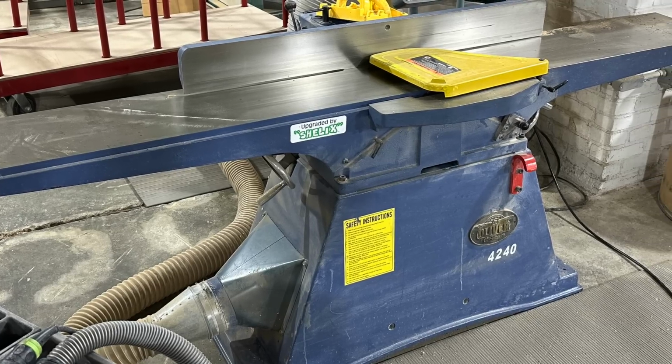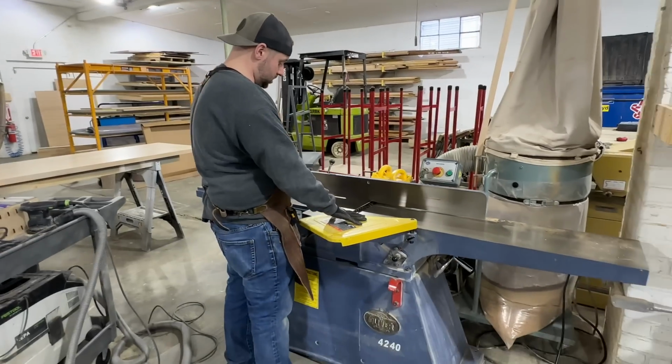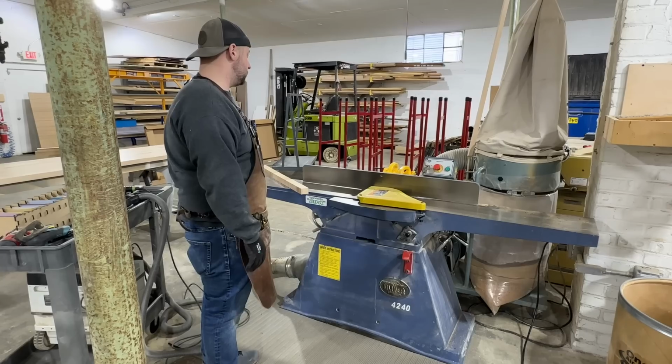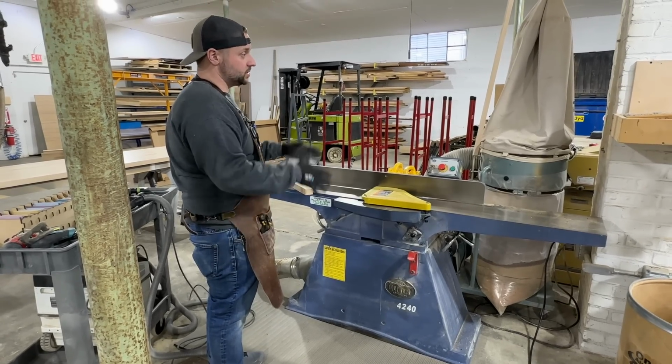Have the Oliver joiner, 10-inch helical head. We put a Shelix in here. You may have seen our video on joining, where we talk a little bit more about this, but this has served us very well. 10 inches is a pretty good size.